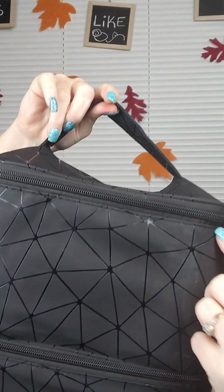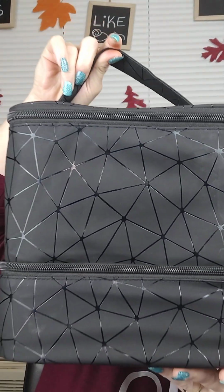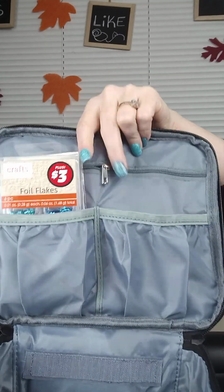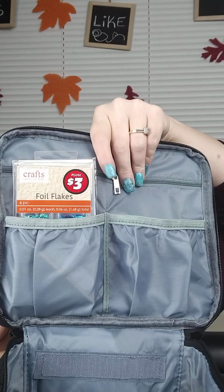It has an upper and lower compartment. Very, very nice. And the top, I can show you it without spilling it everywhere. The top part here, you can hold, it has a pocket, or a zipper pocket. Two, as you can see, two pockets.